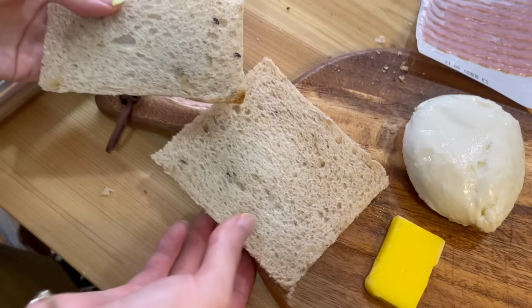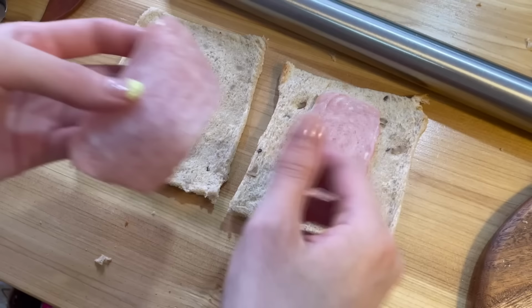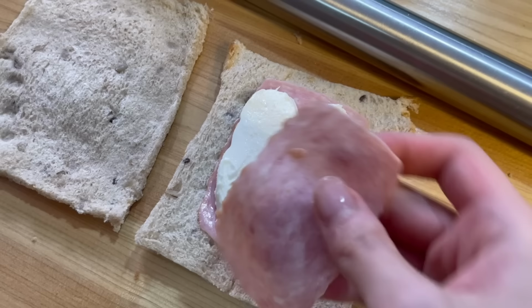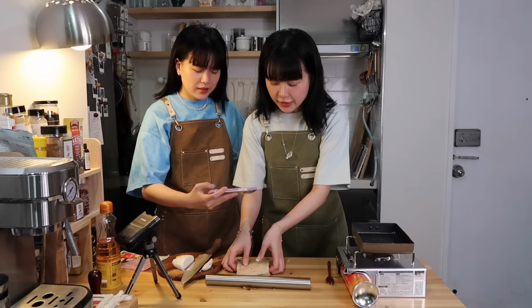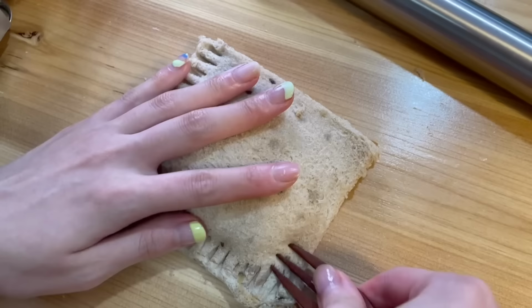So here we go. We have two slices of bread. Oh, you make it flat. Yeah, like this. We're gonna put a slice of ham and mozzarella cheese on top, and top it all with two more slices of ham. Ooh, this is gonna be so good. And then you sandwich it, and then you close the opening by going like this. Oh! This is really smart. Right? I just wanna eat it right now.